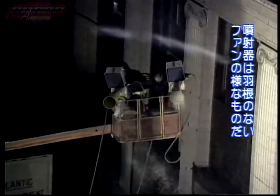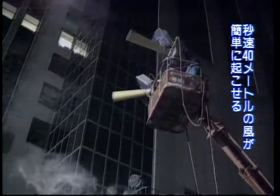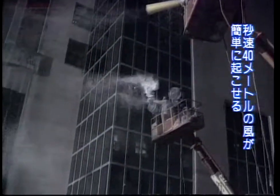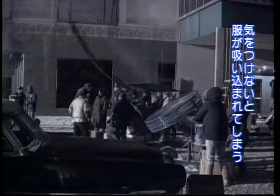An air mover is like a propellerless fan. They're 6-foot tubes that use massive quantities of compressed air. It's basically horsepower to go. You're getting a good 80 or 90 mile an hour breeze out the end. You just got to try to keep your clothes out of it, because it wants to suck you right into the back end of it.